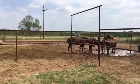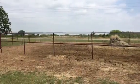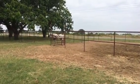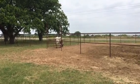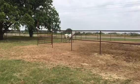These guys are still just relaxing. They're leaving him alone for a while. They just worked him a little bit, gave him his break, then they'll come back later and work him a little bit more, and they'll keep coming back and forth on and on throughout the day until the stallion learns his place.